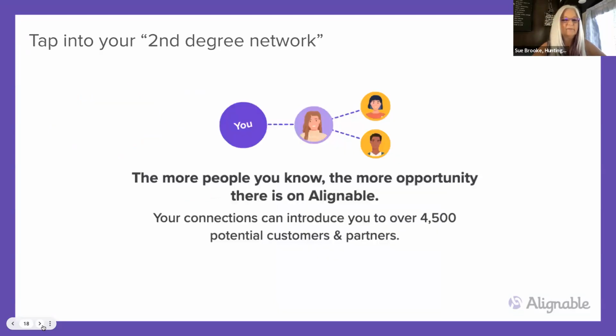Absolutely. Cool. So earlier we talked about the profile and how the ideal customer and ideal referral partner section of your profile fuel Alignable's algorithm to help you find the people you're trying to meet. Well, one of the ways we'll do that is actually by identifying who in your network, so who you're connected with, can introduce you to the types of businesses you're trying to meet. And that is what we call the second degree network. It's the idea that everyone you know knows a bunch more people. And it can be a really, really powerful tool in Alignable once you've started building that network a little bit.